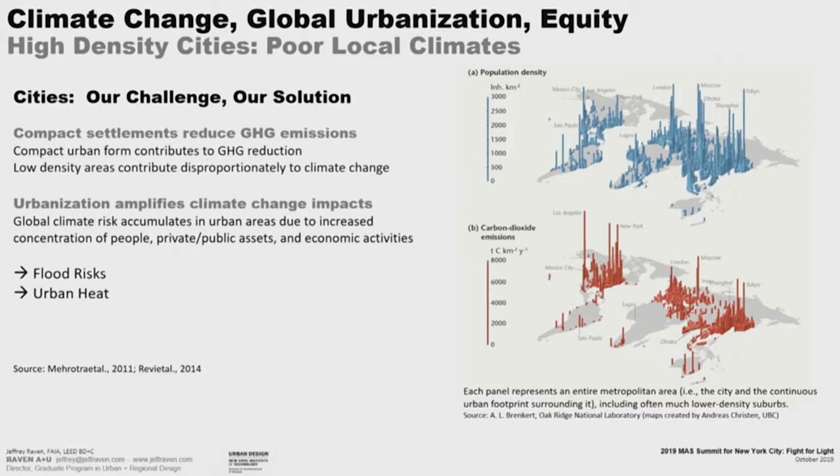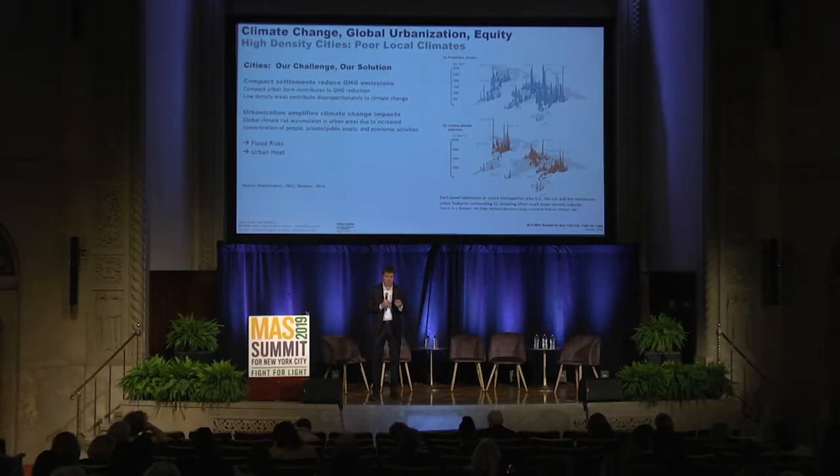But this compact urban form is in contrast to low-density areas, which contribute disproportionately to climate change. And so the image that you see here with population density shows high-density urban districts, but those same urban districts amplify climate change impacts, is what I've talked about, in terms of increasing concentration of people, the assets that these cities have with respect to transportation, traffic, anthropogenic emissions from human-caused emissions, and the kind of economic activities leading to increase of heat and flood in these areas. So cities are our challenge, but are also our solution.